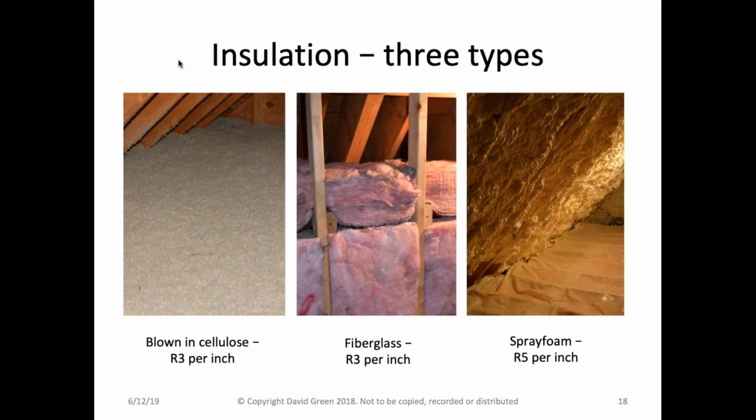In the middle, you see standard Owens Corning pink fiberglass. I'm sure you've seen this all over the place. Both cellulose and fiberglass have about R3 per inch. R is how you measure insulation. R3 is pretty good. R5 is what you can see on the right, R5 per inch, or a better level of insulation from sprayed-in spray foam insulation, which is rigid enough when it dries to hold itself in between the rafters of the roof, and so it's on the sloped parts of the roof, whereas the fiberglass and the blown-in cellulose are more commonly found on the floor.